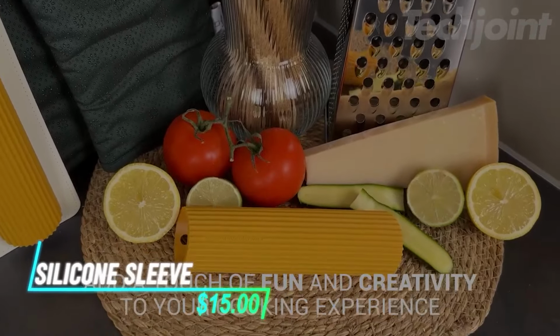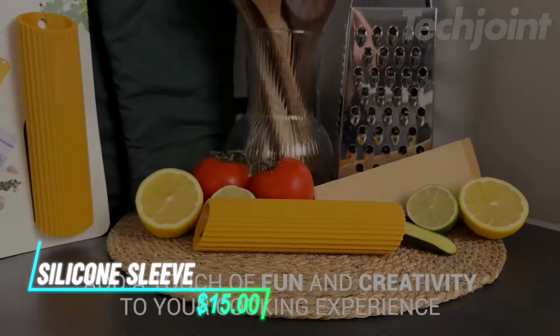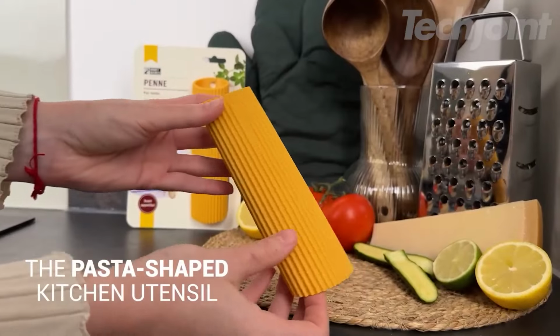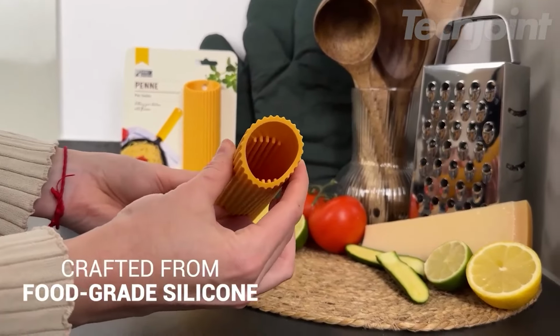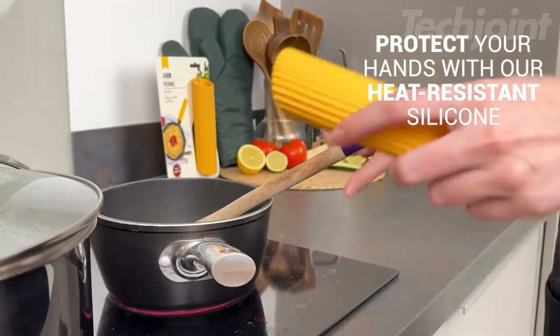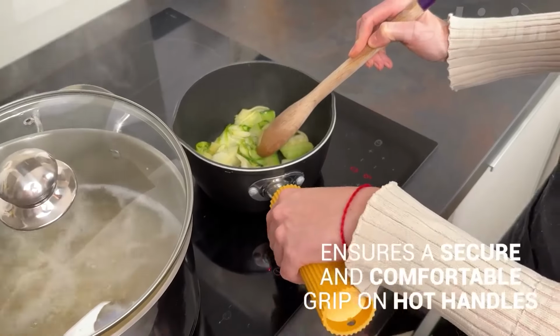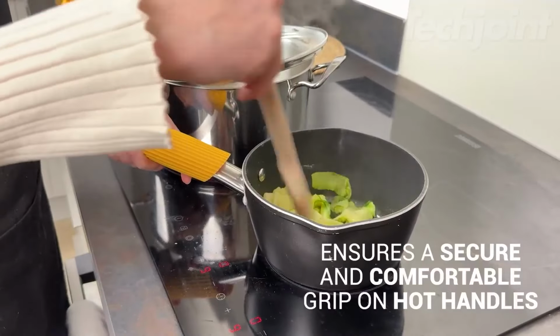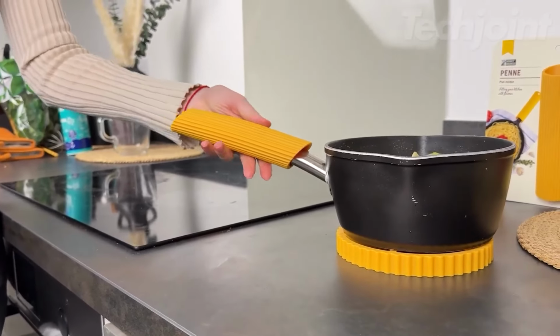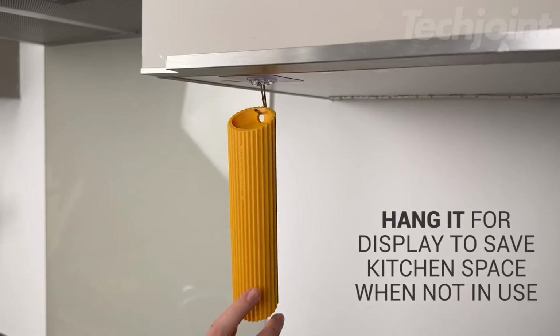This is a silicone sleeve designed to protect your hands while handling hot pots and pans. Its fun penne pasta shape adds a playful touch to your kitchen while providing a secure and comfortable grip. Made from durable silicone, it offers a non-slip surface that helps prevent spills and accidents. The heat-resistant material creates a protective barrier between your skin and hot cookware, keeping you safe.